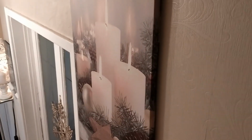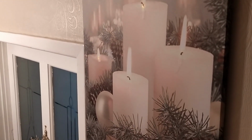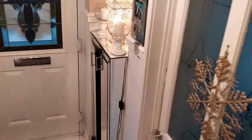Put this picture up. I know these pictures are quite tacky, but actually I really like them. So it's just a picture of 4 candles and the candles flicker. I'll show you in a minute when I turn the light off. Just 6 batteries. Like I say, they are tacky, but if you can't have a little bit of tack at Christmas, when can you?